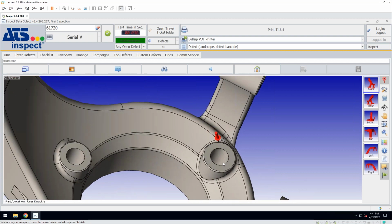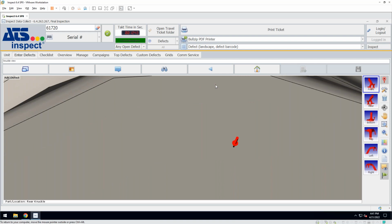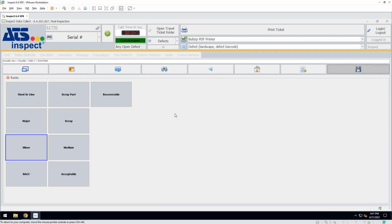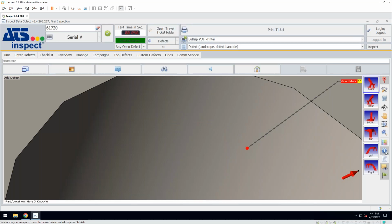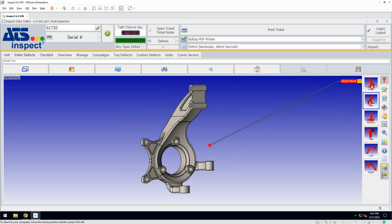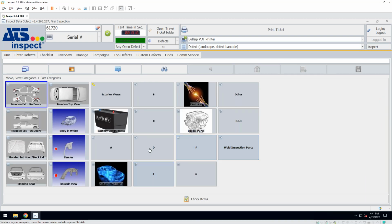Zoom in, for example, if there is an issue there in the hole. There we go. Might be zoomed in a little bit too much. And I can go back to zoom fit, or I can just use a bookmark to restore to a predefined view. And here the same applies. The operator can add an image and a comment to the defect. That all works exactly the same as with the 2D inspection.